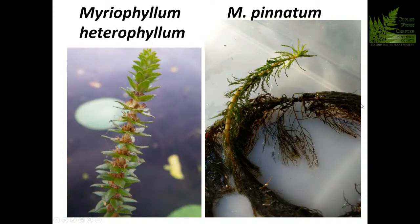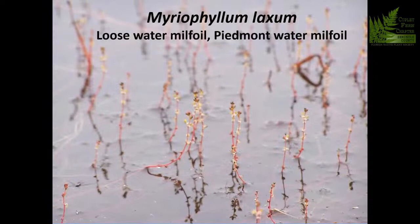Again, we have this red underwater stem. And you can kind of tell that it would be rough looking. See how these are kind of sticking up? So they're kind of crunchy. But these bracts on the flowering structure are really divided. Those bracts are heavily divided, and that is a characteristic of that species. And then the third native Myriophyllum we have has a totally different flowering structure.